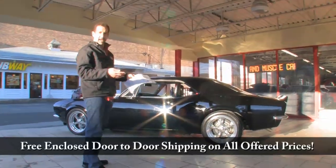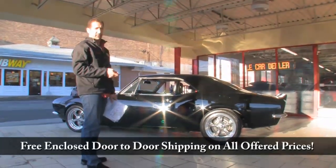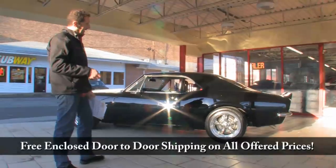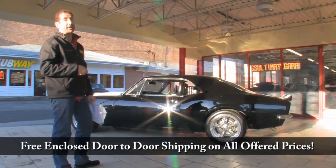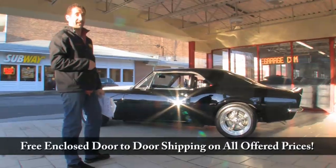It's not bright red. It's not bright blue, and it's not pink. It's black, and it's a serious contender. You'd be very proud to own this car, and you'd be very proud when you go to any car show and get a chance to take home Best of Show.